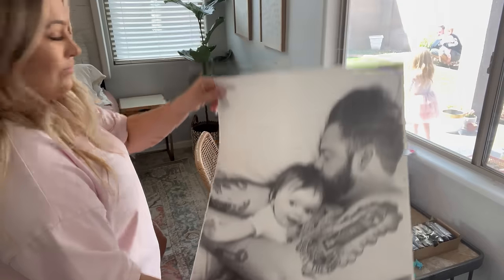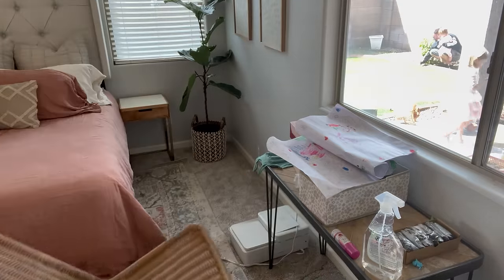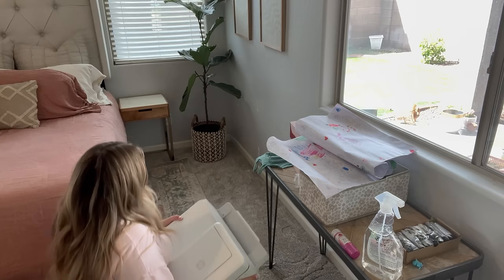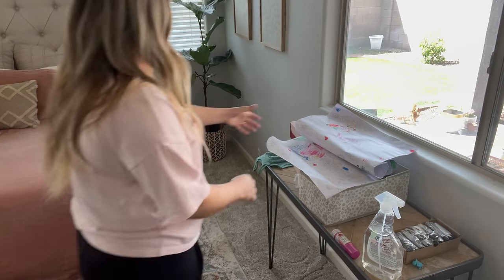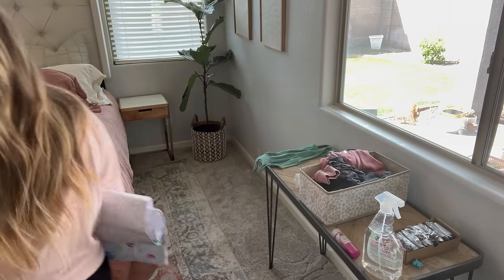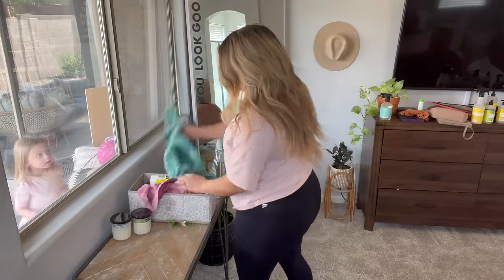Here's a cute little picture of Tyler and Brielle, you guys. She was so little. This was so long ago. I'm going to find another place for that. And I'm going to just declutter this area. I'm going to move away this little console table. Our room isn't too big, so it felt very cluttered, just too much here.